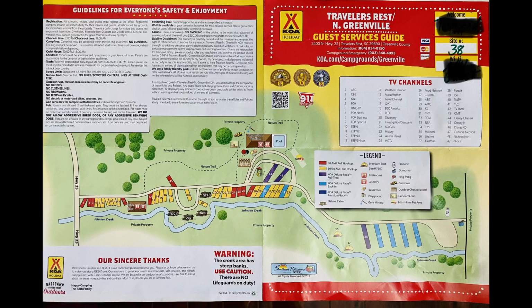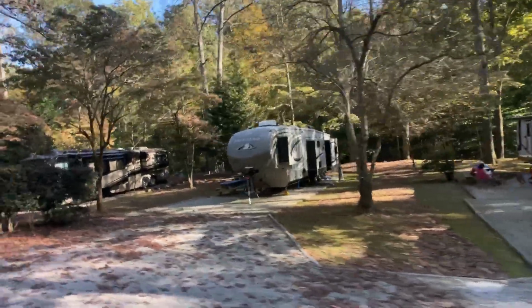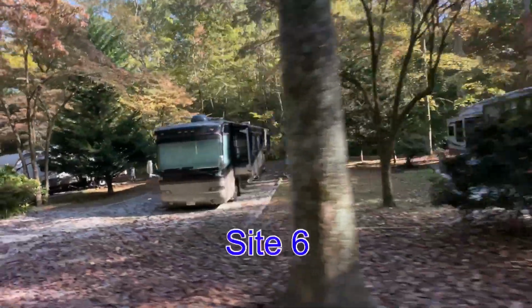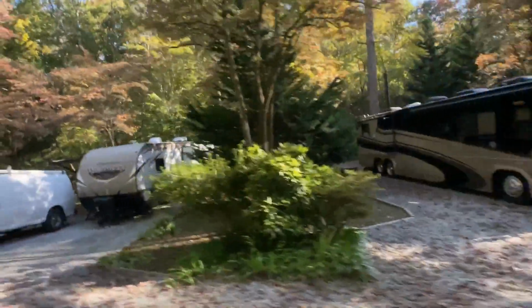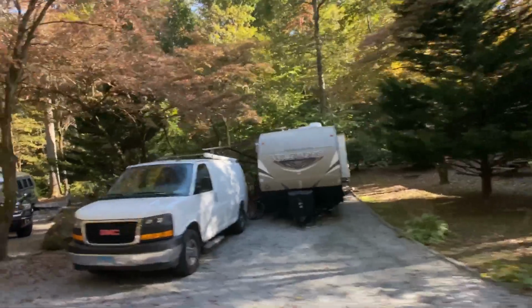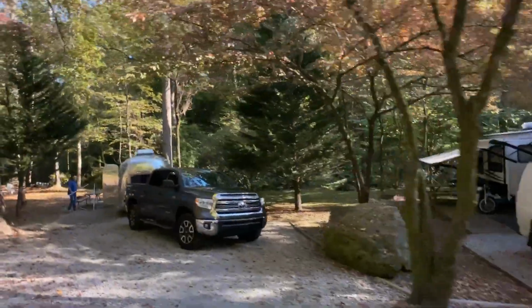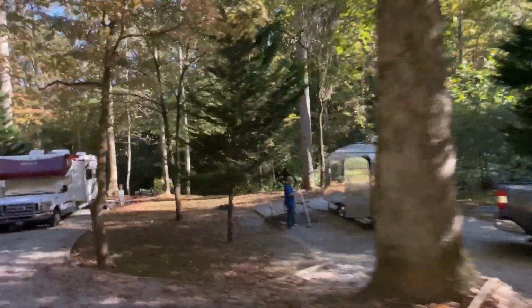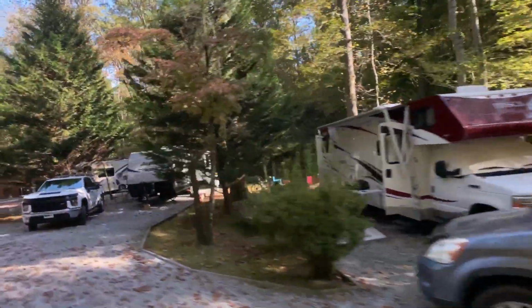Today I'm going to review one of our absolute favorite parks to visit. That is the Travelers Rest KOA, located at 2400 North Highway 25 in Travelers Rest, South Carolina. This park is about 30 minutes north of Greenville, South Carolina, and about 60 minutes south of Asheville, North Carolina, and it is an absolutely beautiful area to visit.